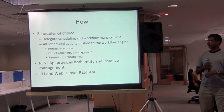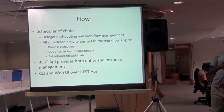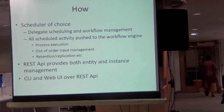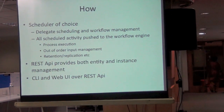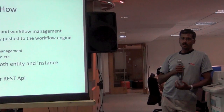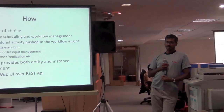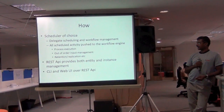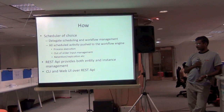So I guess I mentioned this already. So basically, you can pick your scheduler of choice. Currently, our implementation is over Oozie. So it delegates all the scheduling and workflow management to Oozie in our case. All the activity that are really doing work in terms of the functionality for feed management or for process execution are delegated to the workflow execution engine.